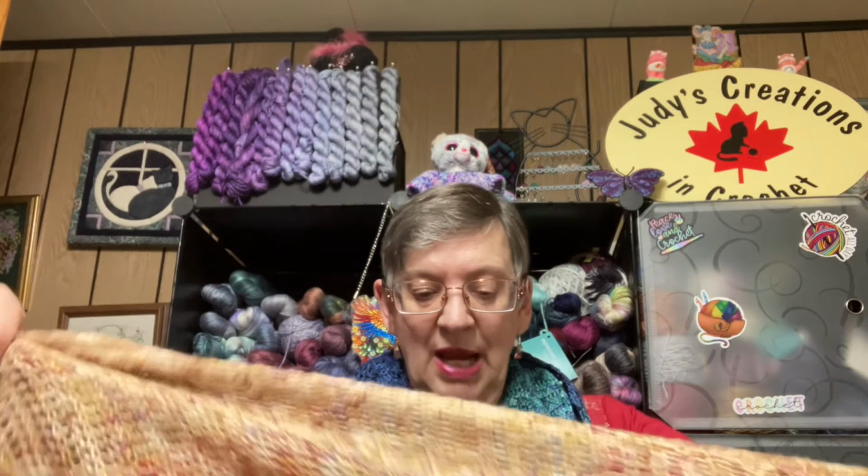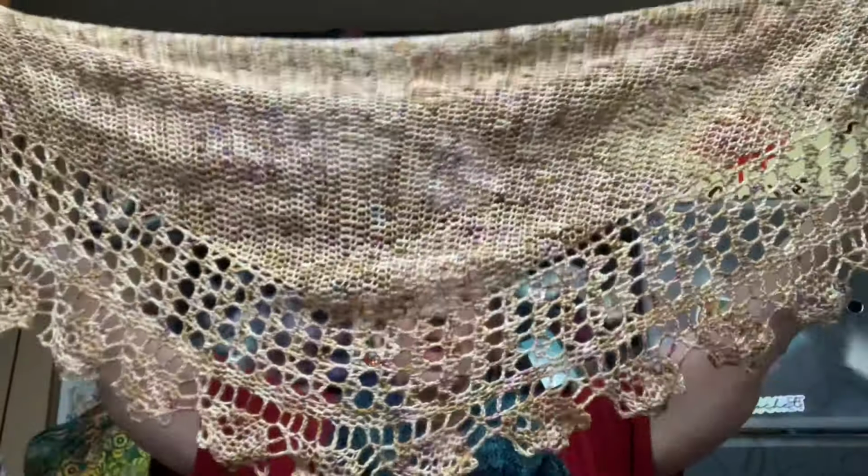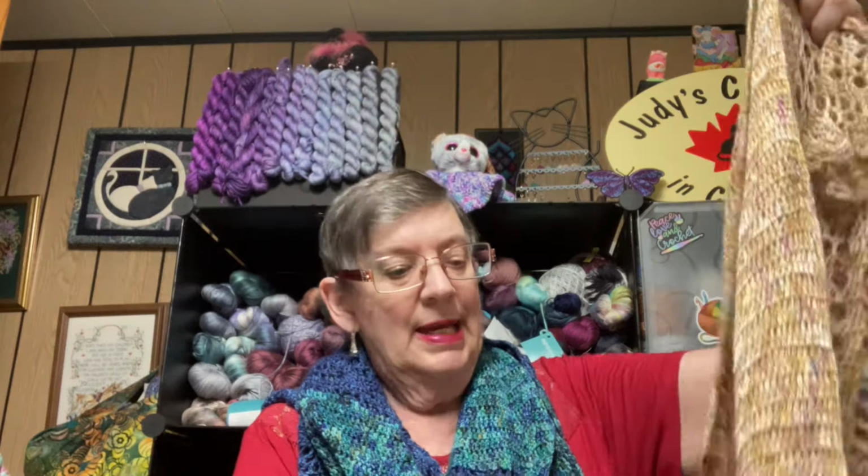So that's my 2 finished objects, 2 tester things that I have done, and I did them both last October. So I'm glad that I can finally show these. I had them hidden away in a box so that I wouldn't forget.